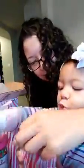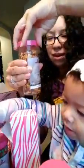We have pumpkin coffee cake. And I think my sister Cora might like this one. Pumpkin coffee cake. That has a little bit of spice to it. Perfect. So here we have it.